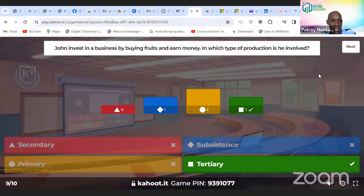Now let's look at the question at hand. John invests in a business buying fruits and earning money, right? He buys fruits, the business of buying and selling, of course, fruits to earn money. Now, buying and selling of fruits is really a service he's providing. And any form of service that you provide is considered to be tertiary. All right? So that's the tertiary production. He's really providing a service to persons who need it. He's not engaging in farming or making anything. He's simply exchanging, right? He obtains a finished product and sells it. So that's tertiary production.